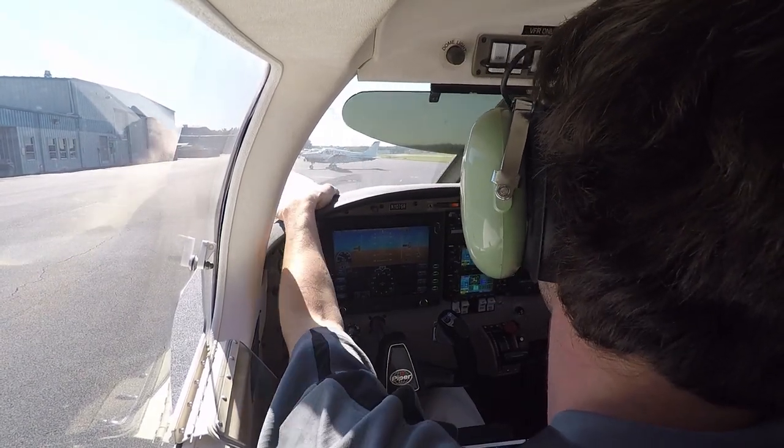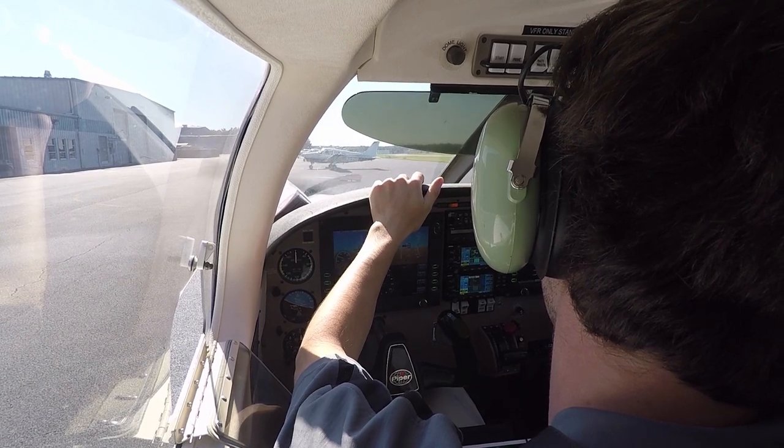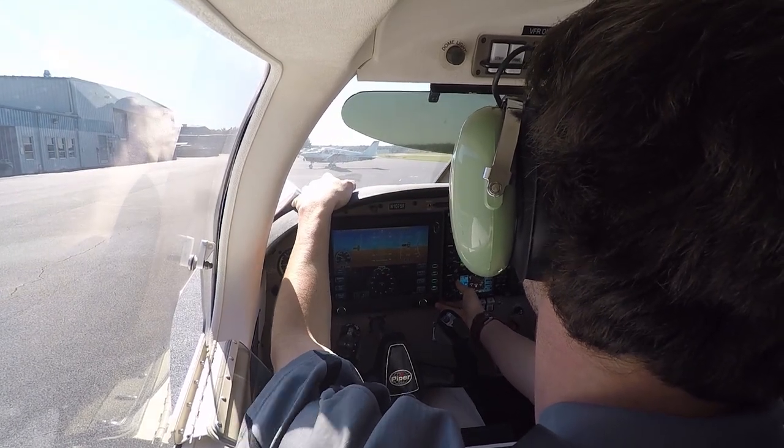Alright, so we're ready to move now. The AHARS has finished lining up. The GPS is still getting satellites, so it's good to go now. Listen to ATIS. That ATIS one.